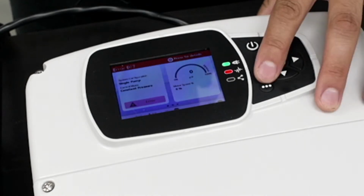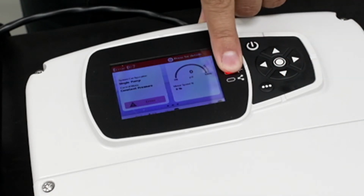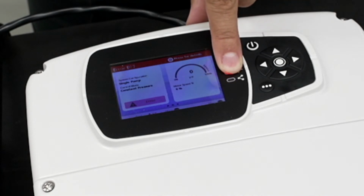Going back home, the multi-purpose button, long pressing that's what gets you into pair mode. So once it's flashing blue, it's telling you that now with your Xylem X app, you can connect to it.